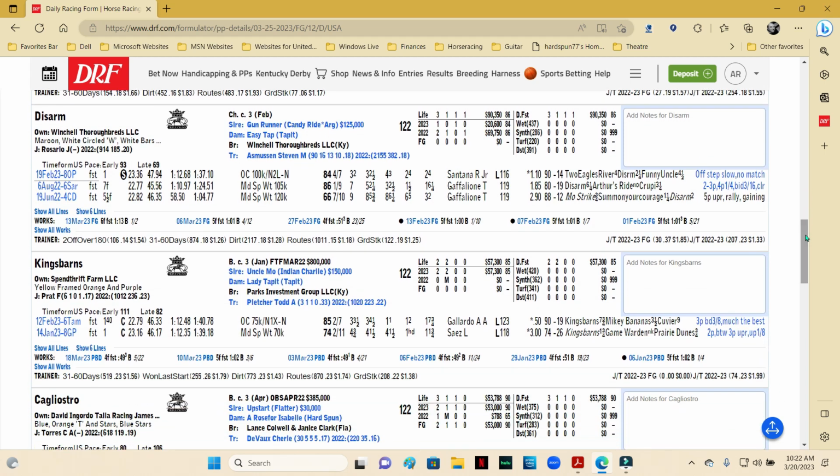Disarm, we noted him earlier. This one sends some mixed signals. He's by Gunrunner with Tappet underneath, trained by Steve Asmussen, Joel Rosario riding, and Winchell Thoroughbreds as his owners. I mean, my God, if this horse doesn't scream Derby contender. Two turns is obviously not going to be a problem for this one, but there's some mixed signals here, and let me get to it.